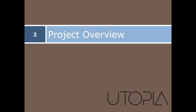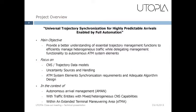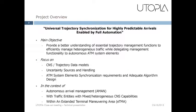And so let me start with the project overview. This long title covers, if you like, the following aspects. We intended to provide a better understanding of the trajectory management function when it comes to heterogeneous traffic, in terms of aircraft not having all the same technical capabilities. And technical capabilities specifically refer to the behavior of dealing with highly automated functions, so that the aircraft tends to operate more on its own and simply informs the ground about its intent. So the ground is then trying to incorporate these wishes along the trajectory-based operations concept of SESAR, and then addresses advisories to the aircraft in order to harmonize ground-based requirements like separation guarantees with the interest of the aircraft.